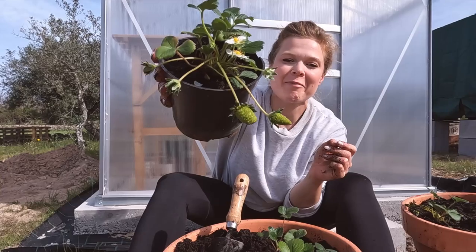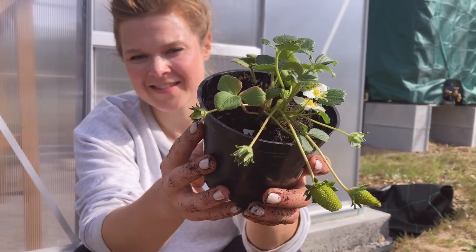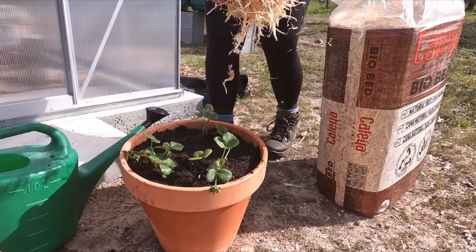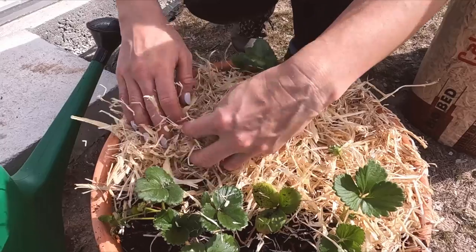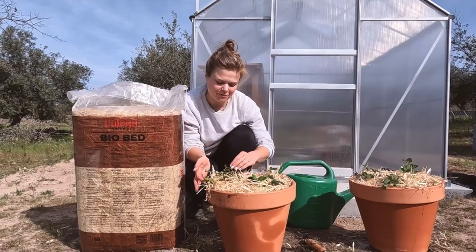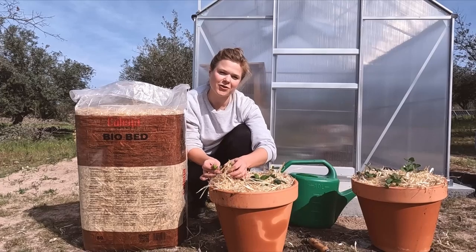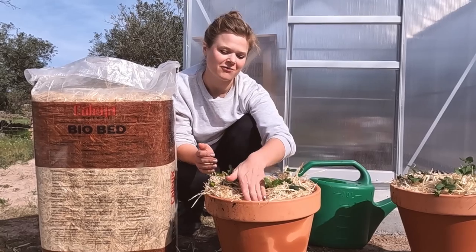We've even got some little baby strawberries on the way. Hopefully they'll be ready in time for Wimbledon. So what does the hay do? It acts as a mulch, and also when the fruit grows, it won't rot from being on wet soil, and it looks cute.